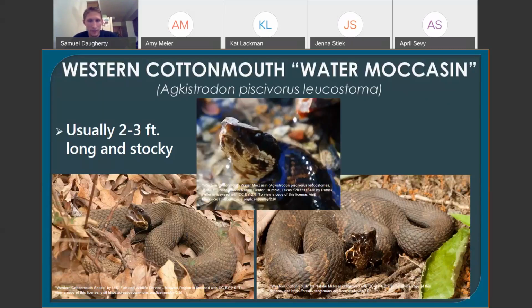One of the more distinctive features about them is kind of towards their head. Their lips are usually kind of white, almost like makeup around their lips. And there's usually a dark stripe just above that going behind the eye.